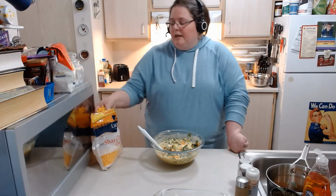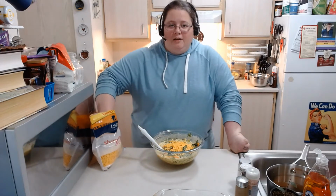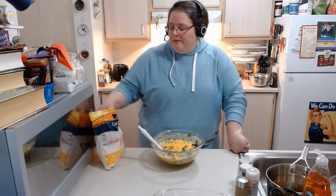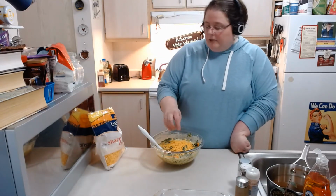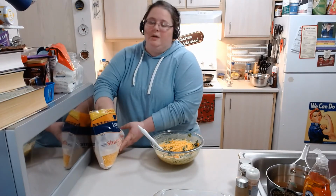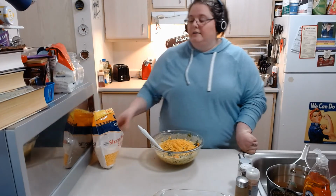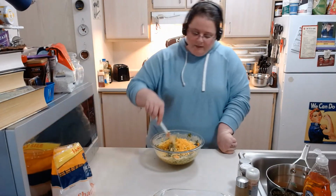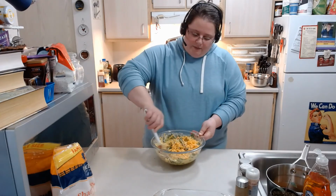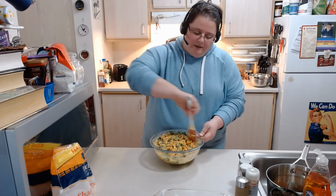The last thing I'm going to add in here, I've said it once, I'll say it again, we're a bunch of cheeseaholics in my family. It's definitely one of our vices. So I've got some shredded sharp cheddar. You could do Swiss, you could do Gruyere, or whatever your favorite cheese is with the additional add-ins that you're using. I put about 3 handfuls in there. Now I'm just going to give it one final stir to get everything incorporated.